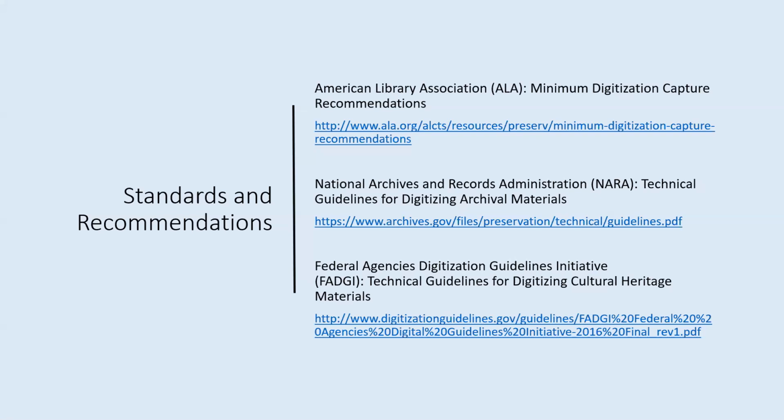Each of these is useful in its own way. The ALA guidelines are nice because they're well illustrated, and the other two here are not. The NARA guidelines are helpful in that they discuss workflows beyond capture, including metadata and quality control. But for today, I'll spend a little time talking about the FADGI guidelines for digitizing cultural heritage materials. These are the most recently updated of the 3 and are used by some government institutions. And the information in these guidelines is a good reference point for determining file specifications for your project.